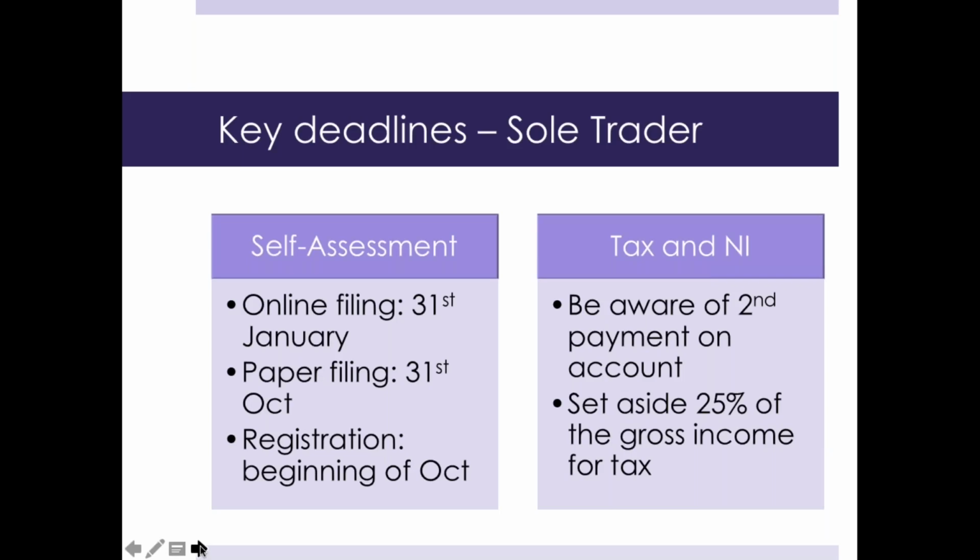As we mentioned, for the sole trader, you have less to worry about. A lot of you are doing the self-assessment, which is due on 31st of January the following year. So that's just one responsibility every year. Well, paper filing, if you do online, it's 31st of January, but paper filing is 31st of October, which is a couple months earlier.